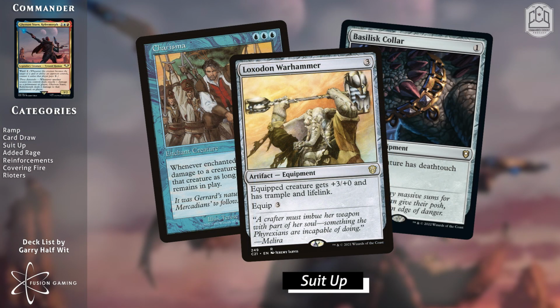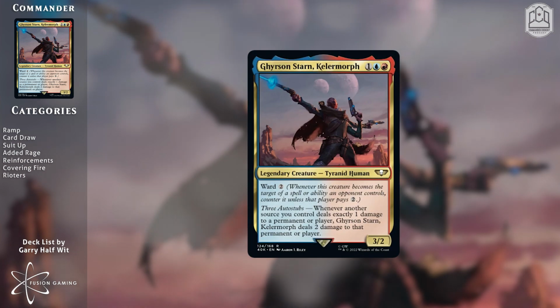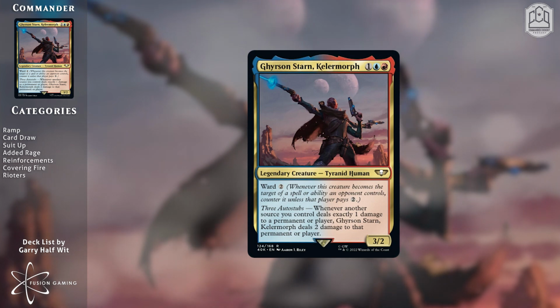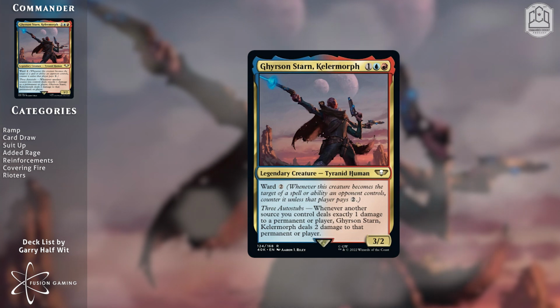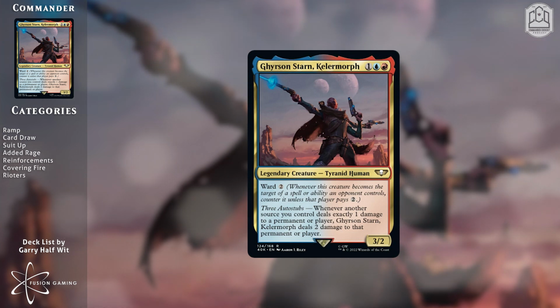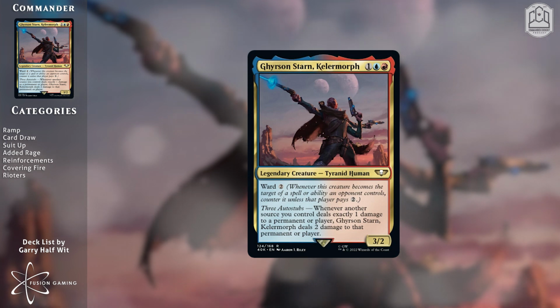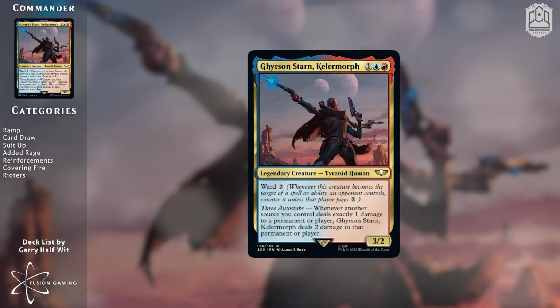Ooh, okay. So let's just remind people, it's been a hot minute since we've read them. Whenever another source you control deals exactly 1 damage to a permanent or player, Geyerson Starnes deals 2 damage to that permanent or player. So it does the damage. It is the source of the damage. Correct. Guy does damage after we do damage to that thing. Yes, the source of the damage is not the source of the additional damage, the commander is. Okay, so let's just keep that in mind.